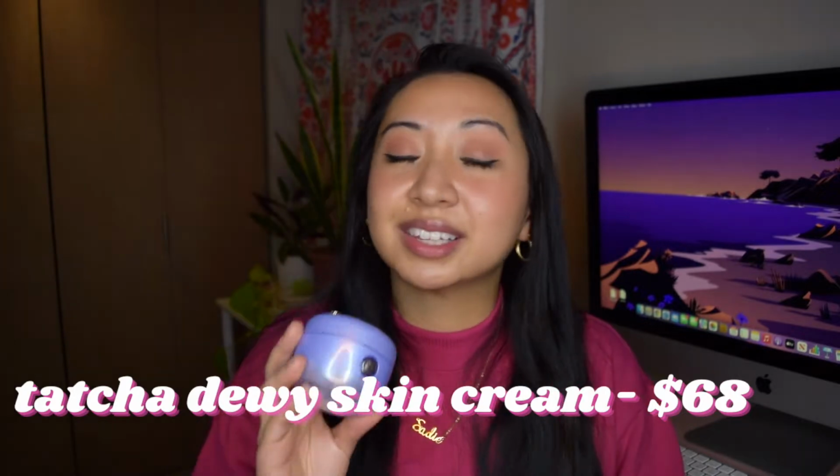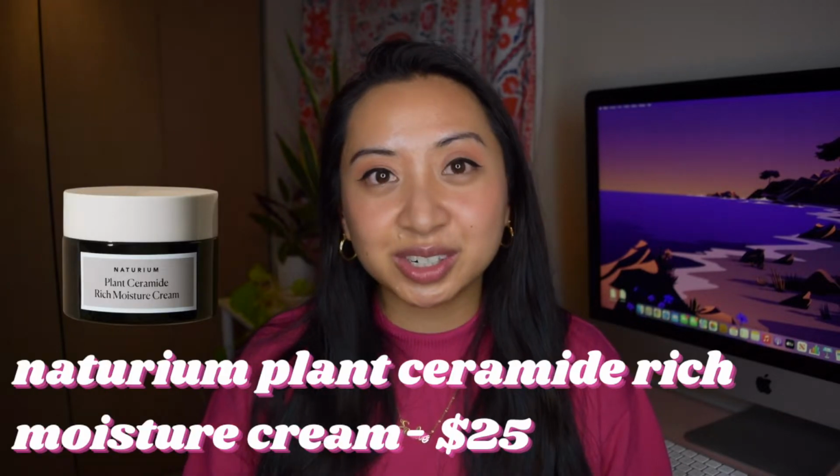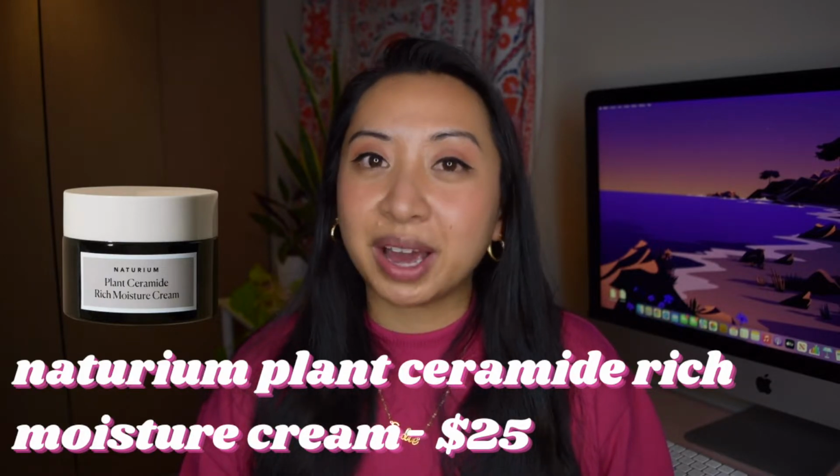And when it comes to nighttime moisturizers for dry skin, this one I have to mention is by Tatcha, and it's the Dewy Skin Cream. This is a very expensive moisturizer for sure, but it is still my go-to and my favorite when it comes to nighttime moisturizers. Another more affordable favorite I want to mention is this one by Naturium, their Plant Ceramide Moisture Rich Cream. If you've tried the Biossance Squalane Omega Repair Cream, this one has a very similar texture, and I think those are both great nighttime options for more dry skin.